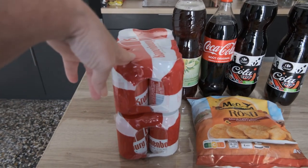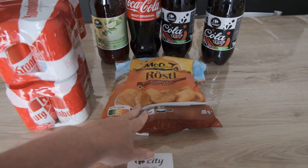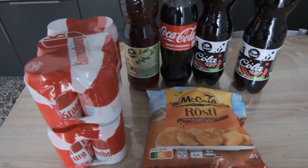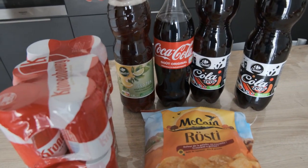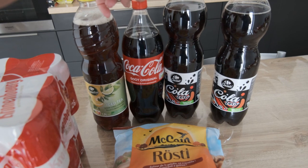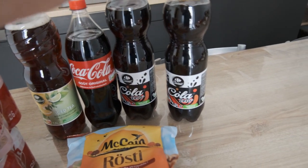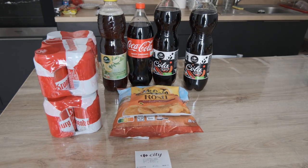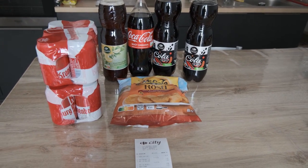We got 2 6-packs of Kronenberg, some tater tots for when we have hamburgers tomorrow night for dinner, some Carrefour brand iced tea, hopefully I will like it, Coca-Cola for me, and 2 generic Coke Zeros for Garrett, and that is what we got for 19 US.